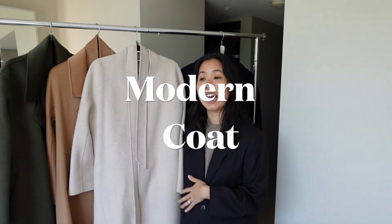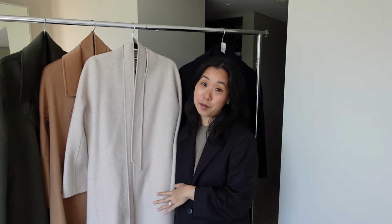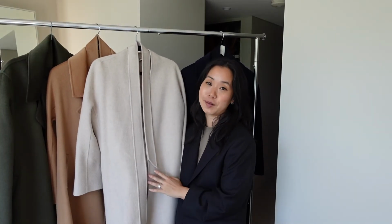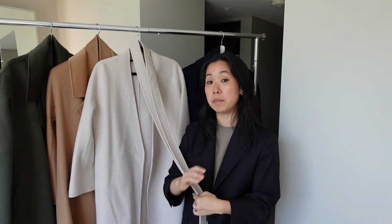The last coat that I have from the brand is the modern coat, and historically speaking in my wardrobe, this happens to be the least modern of all of the curated coats that I have in my wardrobe because it was the very first one that I added. I've had this coat now for a few years and it has held up beautifully.